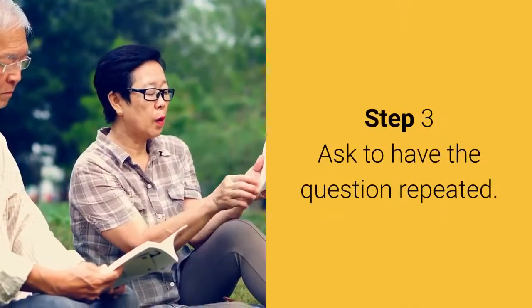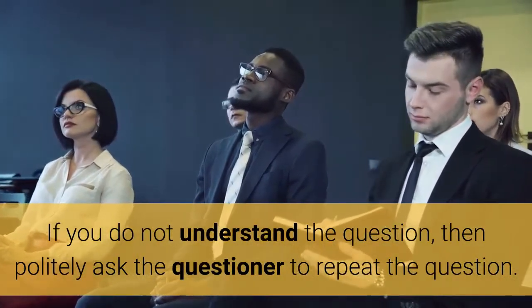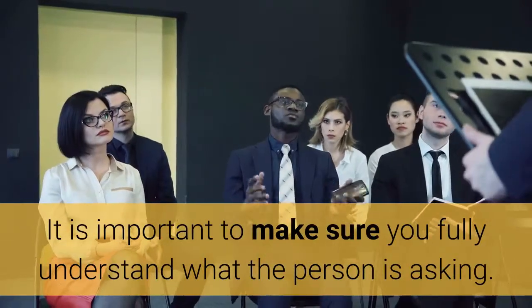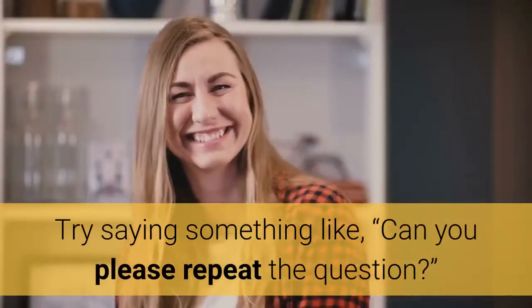Step 3. Ask to have the question repeated. If you do not understand the question, then politely ask the questioner to repeat the question. It is important to make sure you fully understand what the person is asking. This will give you a little more time to think as well. Try saying something like, "Can you please repeat the question?"